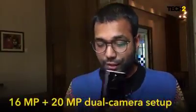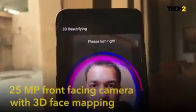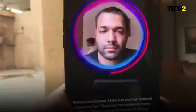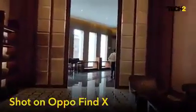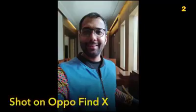In terms of specifications, the rear has a 16 megapixel f2.0 aperture and a 20 megapixel f2.2 aperture assembly with PDAF, phase detection autofocus, which means autofocus is going to be absolutely superb on this. And the 16 megapixel sensor comes with OIS, optical image stabilization, which means video on this should be fantastic. The front camera is actually a 25 megapixel f2.0 sensor, and if you want to take a selfie, just swap and OMG. So this is of course the real big deal about this phone.